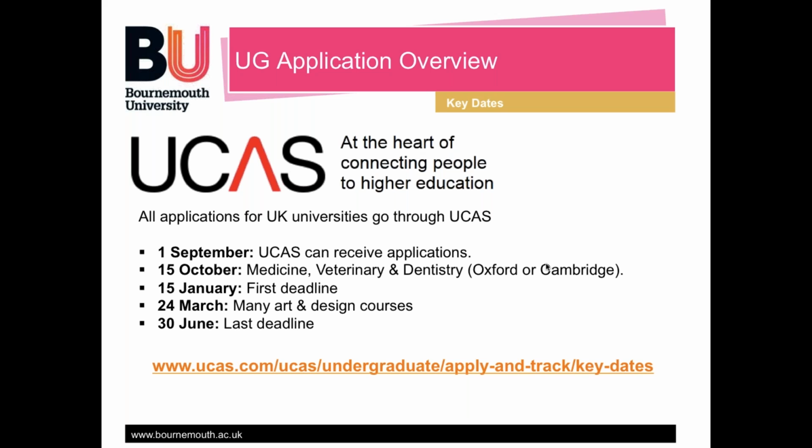Essentially, this is the application, and this has changed since I applied. But all applications for UK universities go through UCAS, and that's why it says the 15th of October, which is way past that time, that they accept medicine, vet and dentistry. That's for Oxford and Cambridge. So if you're interested in Bournemouth, you don't have to worry about that.